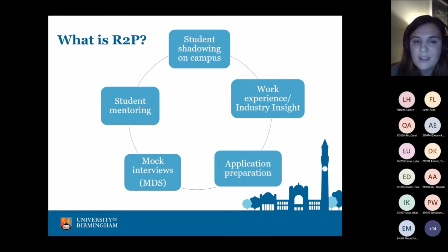student mentor. So this will be done on an online platform where you can message someone who is currently studying medicine, any questions that you have about what they're studying at the moment, what it's like to apply to medicine. If you have any questions, they can help you out, and they will be helping you with your personal statement as well.